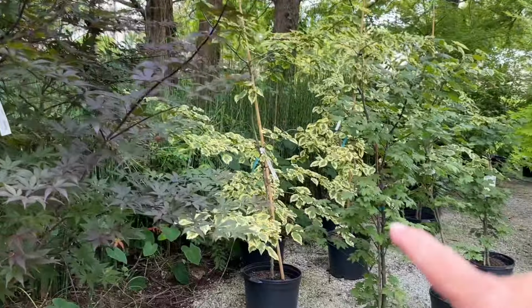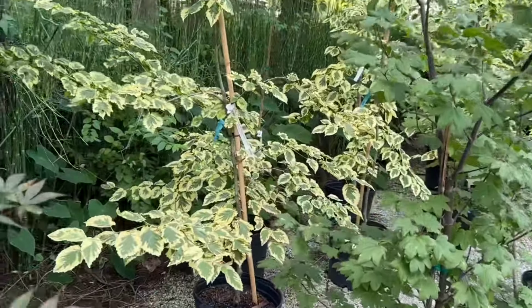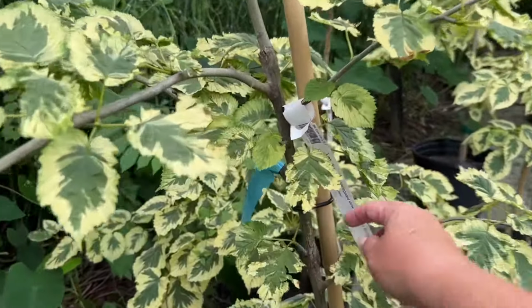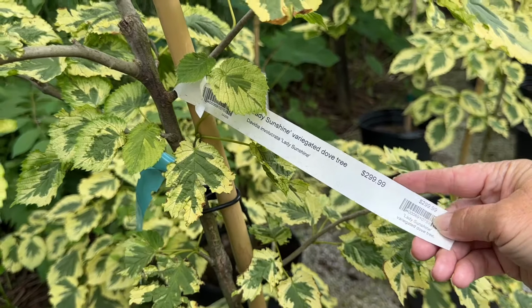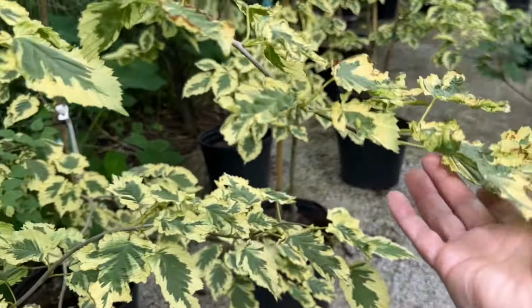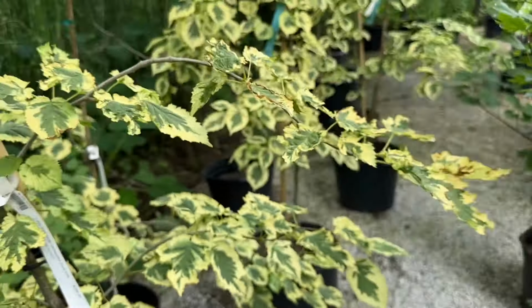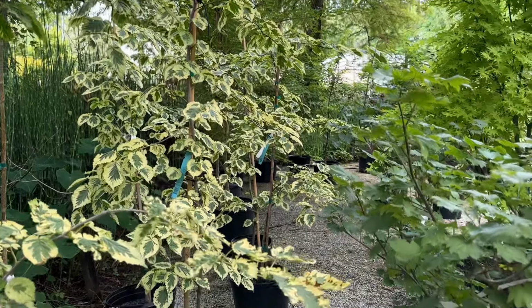Oh, and then look at the variegation. Oh, wouldn't this be pretty in the wood line? Oh, this would make you stop in your tracks. Lady Sunshine Variegated Dove Tree. That is pretty. How pretty that is. Look at them. Wouldn't that be so pretty to have like a trio of those?